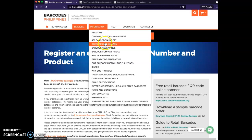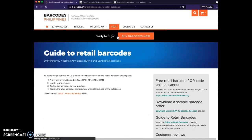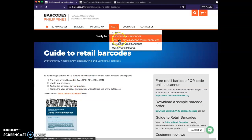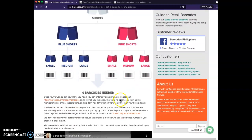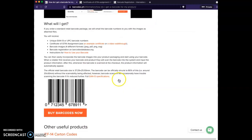In the information section, we have a huge amount of content that you can go through. The most common information is in our help section. We have a guide to retail barcodes, which is a PDF that you can download that covers the type of products we sell. We have a help page on how do I get a barcode for my product, which is the most common question we have, which gives a link to where you can actually buy them, and it shows you how to choose how many barcodes you need. And it includes the video that I'm actually talking about now, and again goes over what you actually receive.